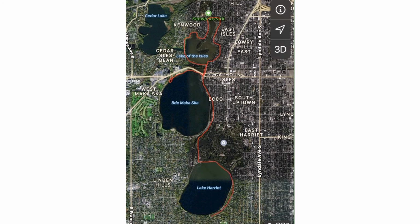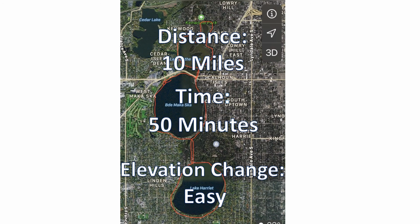It is one of the most popular rides in the city, all one-way trails. The ride was about 10 miles long. It took me about 50 minutes, and there's very little elevation change.